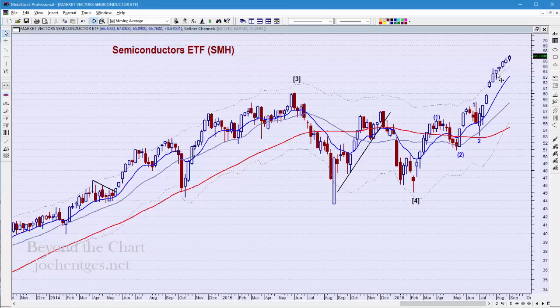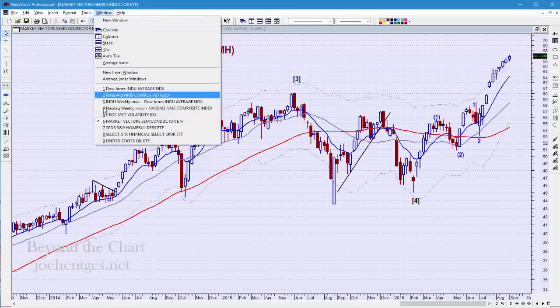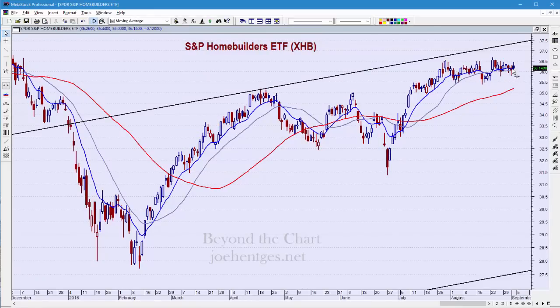I don't believe the 5th wave is complete yet, but that's the picture on the semis. Home builders continues to be in this sideways morass. It just can't seem to get any momentum to it. Can't seem to push it.